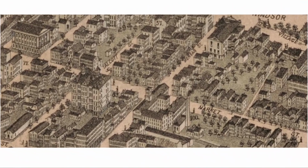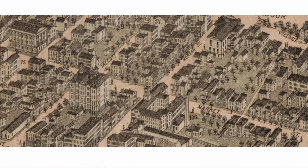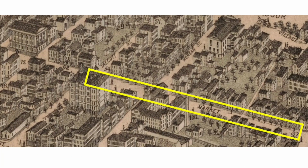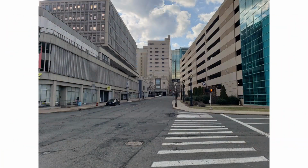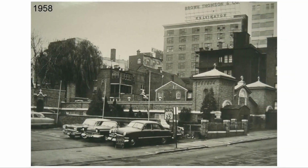Zooming in, I'll be talking about the section of Market Street north of Talcott Street, but I'll start on the south side of Talcott. Here's a picture of the area today showing a view from Columbus Boulevard, the former Front Street, westward up Talcott Street towards Market Street. On the left is the north edge of Constitution Plaza. Back in 1958, this block was the location of St.